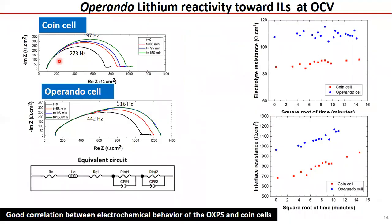So here is the comparison of our first Operando lithium reactivity toward ionic liquid at the OCV. I report here the impedance spectra recorded in a coin cell and the impedance spectra recorded in our Operando cell inside the XPS. We can see that we have a nice Nyquist plot shape with very characteristic frequencies, closely similar to what we obtained in the coin cell. I would just like to point out that our impedance spectrum is not a perfect half circle. We can fit it with at least 2 half circles. This is due to the geometry of our Operando cell.